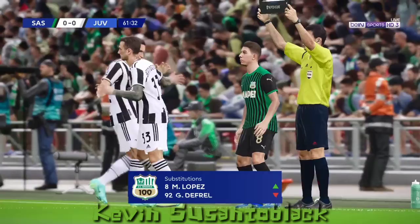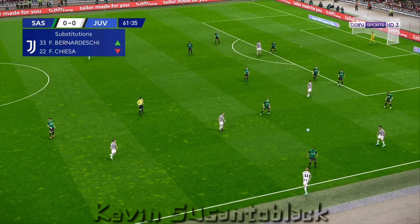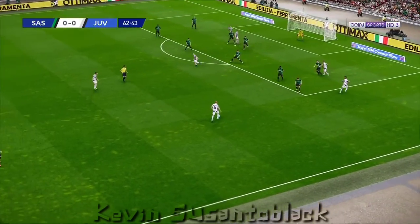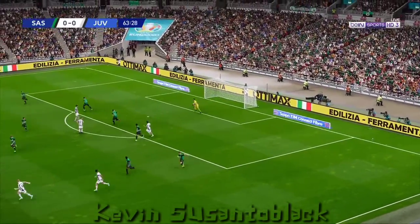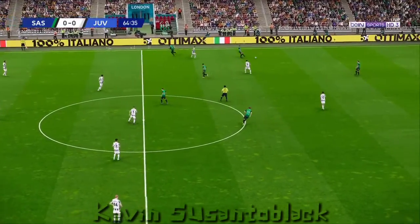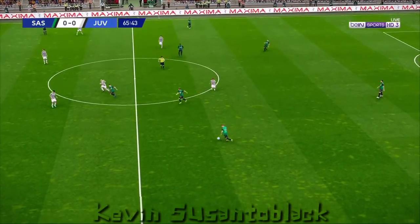So, time for changes on both sides, actually. He's got options in the box if he gets his head up. It's Melo! And he's there to make a great save. Ferrari. Kirikesh. Kirikesh drives it forward. It is still anyone's game. 0-0.